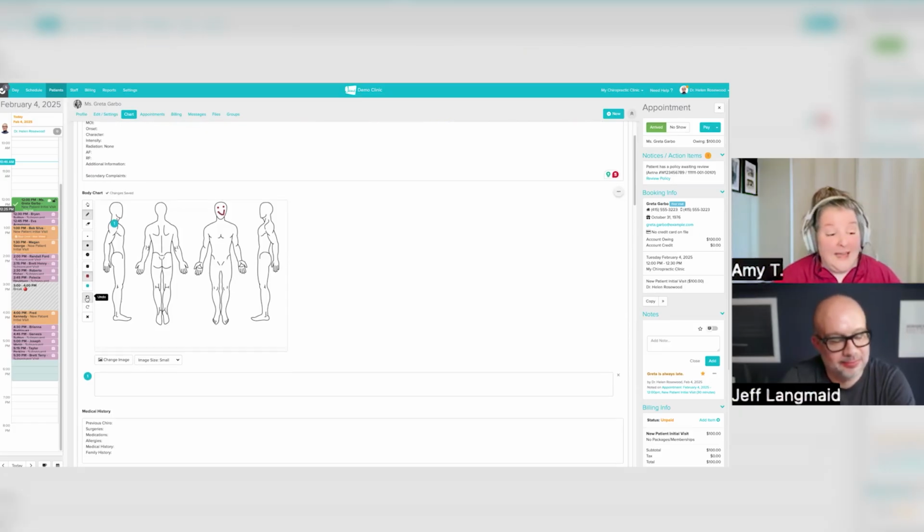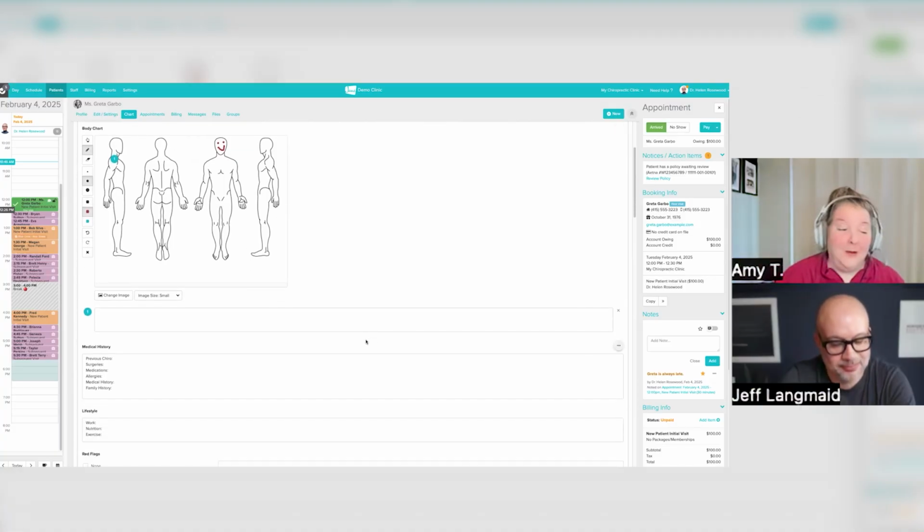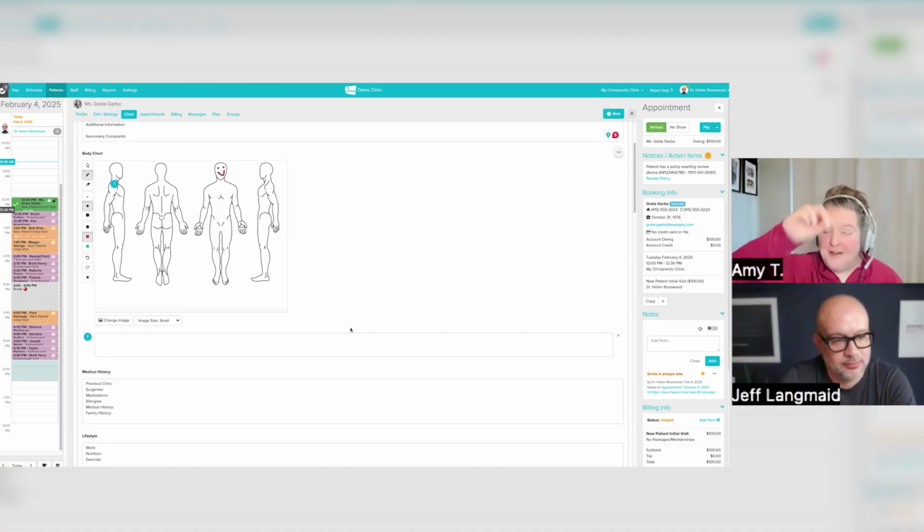If I make a mistake, I can undo or redo anything. If I want to get rid of all of my drawings, I can hit my clear all, and then it'll go right back. So no worries about making a mistake, because we all do, especially if you're trying to work with a pen on a tablet or something of that nature. Absolutely, mistakes happen. You can undo and just keep going.